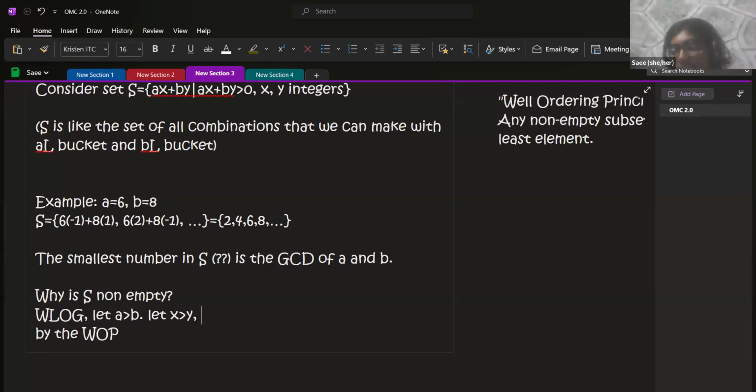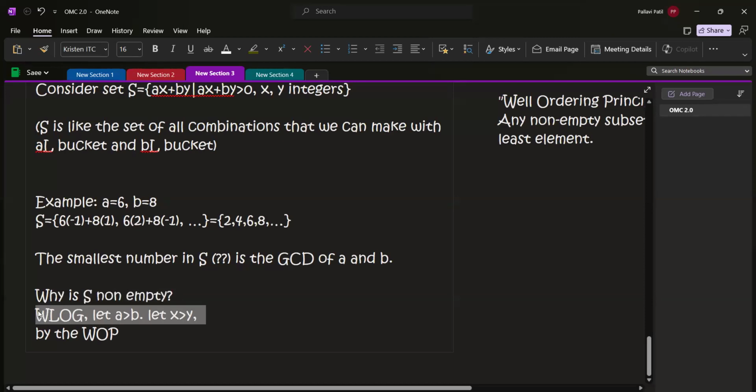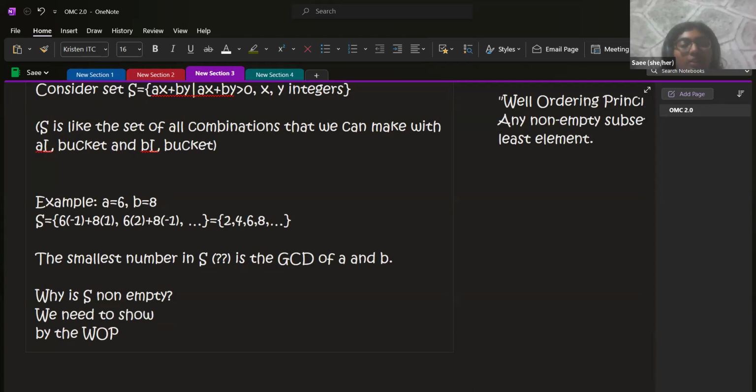But there's a much simpler way. Does anybody else want to say it? If A and B are positive and X and Y are positive, then it will always be greater than 0. Exactly. All we need to show is that S has at least one element. That's enough. Even if I say, okay, look at this element, it's in S, so S is non-empty, I'm done.